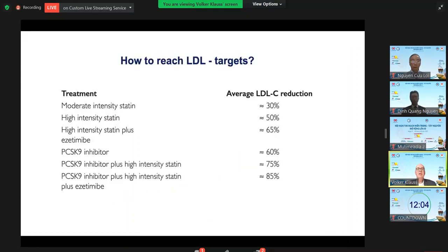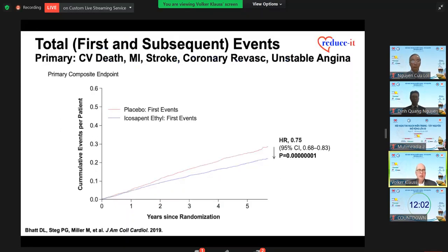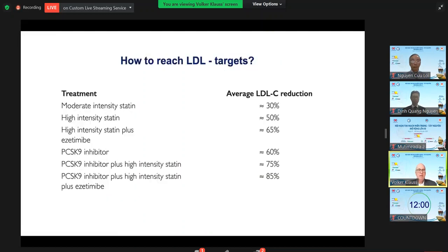Now, how to reach these LDL targets we have now from the ESC.